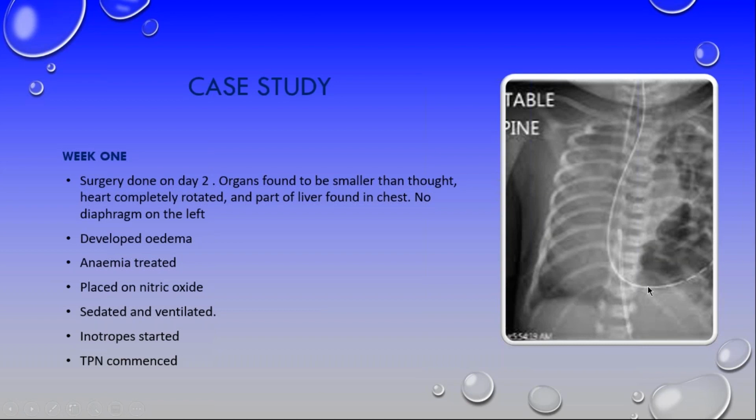So she developed edema, which is quite common because very often the fluid resuscitation is a problem. She had an anemia, which was treated post-surgery. She was placed on nitric oxide and on oscillation ventilation. She was sedated and ventilated. Inotropes were started. And one of the main reasons for the inotropes was to actually improve the blood supply to the bit of lung tissue that there was, as well as supporting the kidneys, because I can tell you that there was an element of renal failure because of the edema, and she started TPN.